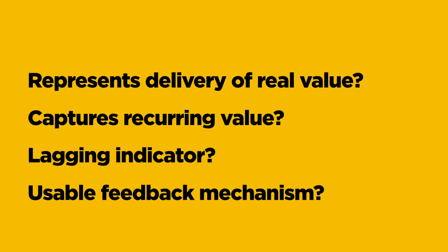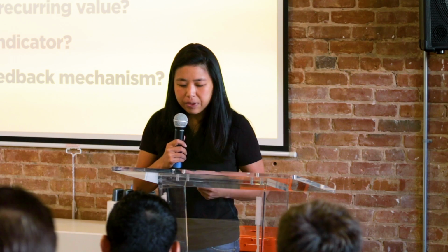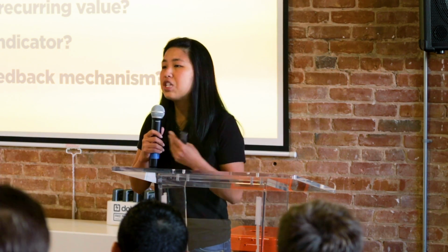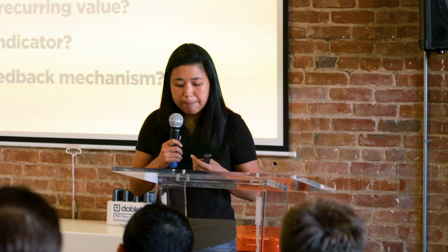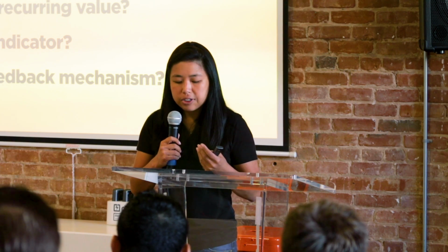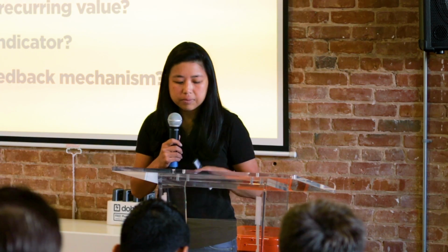The third one is that your primary metric should be a lagging indicator for success. A common trap founders use to trick themselves is picking a primary metric like email signups, because it's easy to move, but while it may eventually influence revenue or actual usage, it doesn't represent real value the best. The best indication is when the value has already been delivered, when someone has already forked over their time or money to use it. That's the definition of a lagging indicator.